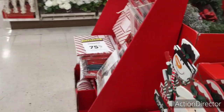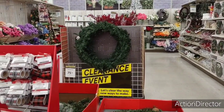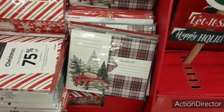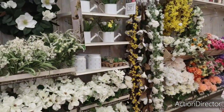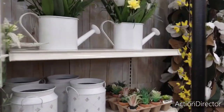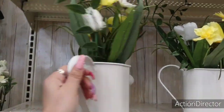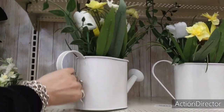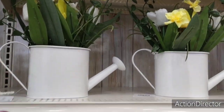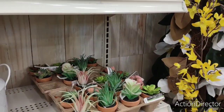Look at these outside stakes. Big, huge clearance. Look at that. They're trying to move this stuff. How cute. Please deliver to. Then of course they're putting in their spring. Let's see how much this is. It's $14.99. Cute tulips. $29.99. Little succulents. $1.99. Yeah, that's pretty cheap.